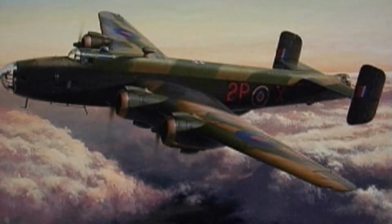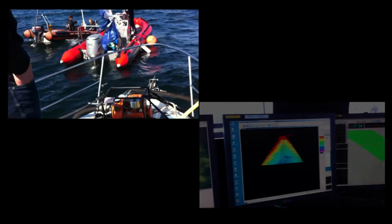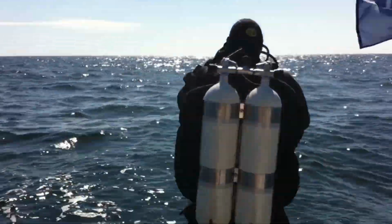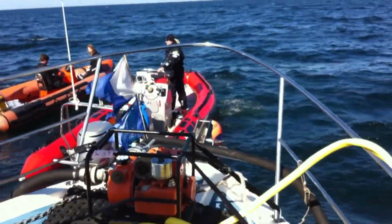The underwater survey of Halifax LW170 off the coast of Ireland continues with the use of a new sonar system. In Sweden, we have just been given permission to recover another ditched Halifax from underwater. This new project looks exciting and could form a great relationship between Canada and Sweden. All three of these projects need your support.